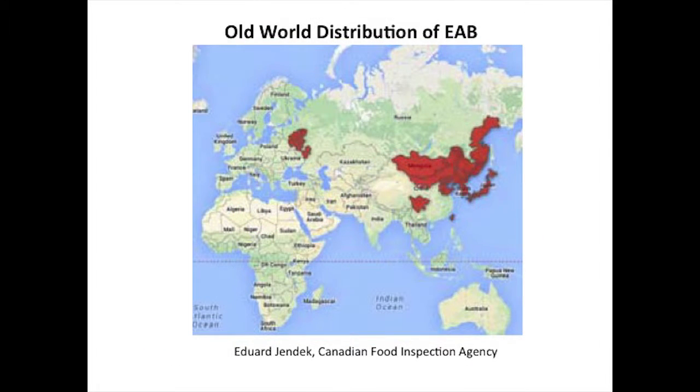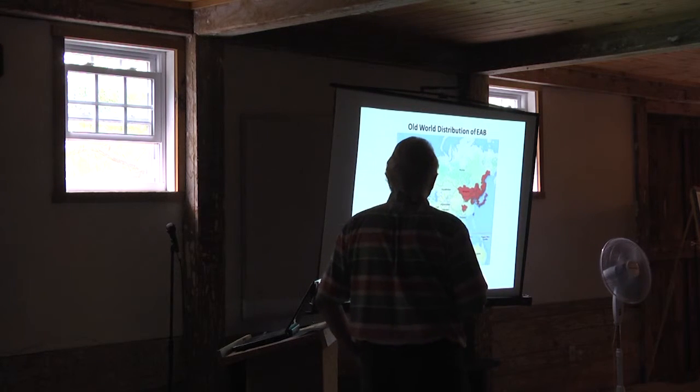This is the old world distribution of emerald ash borer. You can see western, this is a pocket in western Russia, and there's some pockets here in eastern Russia, and the rest is Asia: Korea, Japan, and China. And also right down here, my geography isn't great, it looks like it might be northern Laos and part of China.